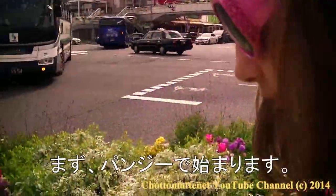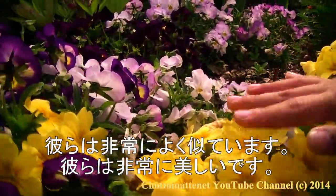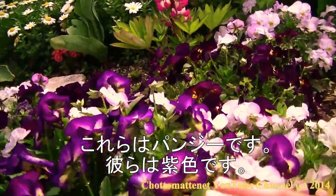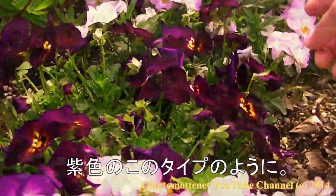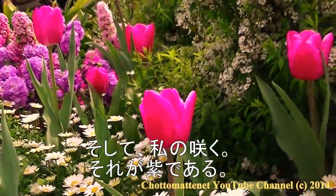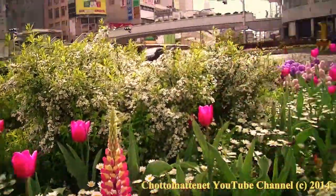There are a lot. First, we'll start with the pansies. I don't know what these are, but I think they're pansies. They look similar. These are very beautiful. Here are the pansies. There's purple, like this type of purple. Now one of my favorite flowers, tulips. We're growing them at school, and mine bloomed. It's purple. And here is a dark pink one.